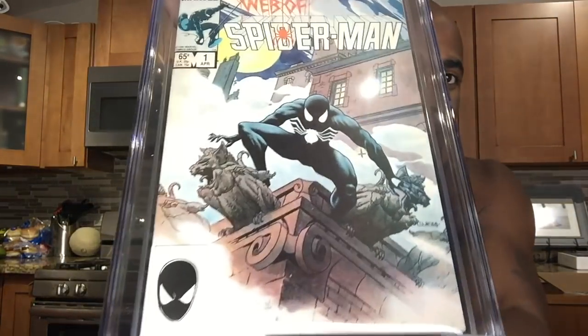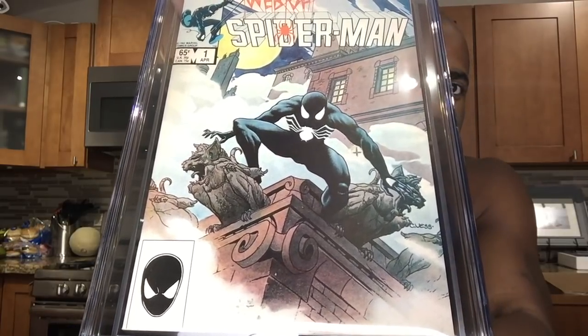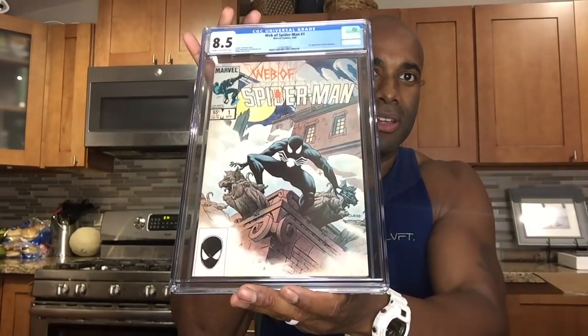This one's actually from my childhood. I've had this book for a very, very long time. And I remember when I bought it as a kid, I thought it was the most expensive book I would ever own. It is Web of Spider-Man #1, and it's an 8.5, but just a really nice cover of Spidey in his black costume. Really nice book. I love this book. Love, love, love that one.